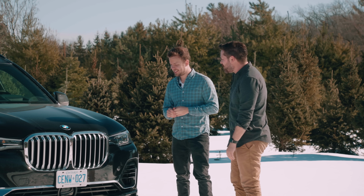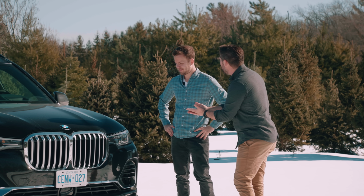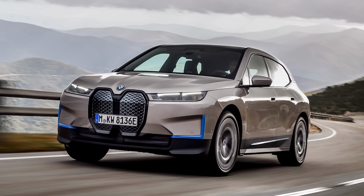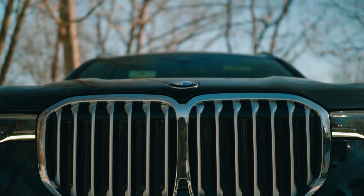I'm sorry, first of all, the thing that makes me so upset about this grille, we've complained about it before, is that this is the small grille now. Have you seen the iX? I have seen the iX, yeah. It's like a punch in the gut. This is awful. Also, the chrome lips do not help this. No, I think they really don't.